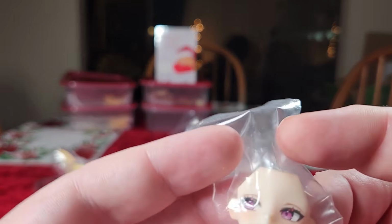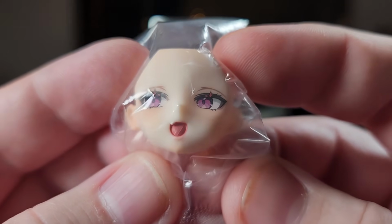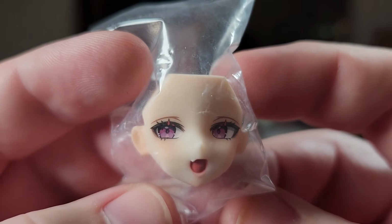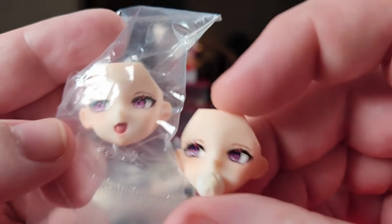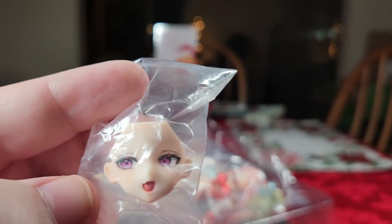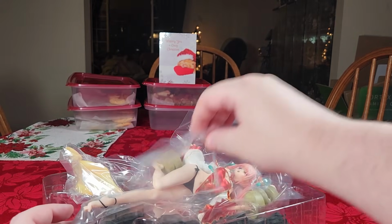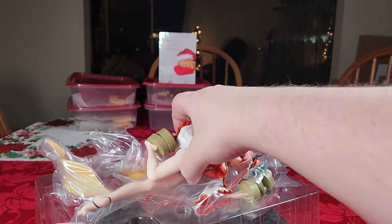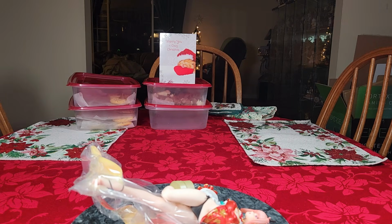We'll look at this one. I'm not going to open the bag right now. So she's smiling. She's got a moe fang. She's got a tongue. She's got open eyes without the swirls. And just to compare, the real comparison will be, is this what's on her head already, or is this yet a different face? So let's go ahead and pull her out. Put this blister off to the side. Put some of this plastic off to the side, and we shall deplastic her.